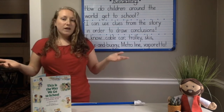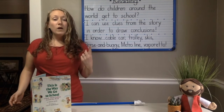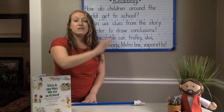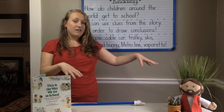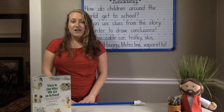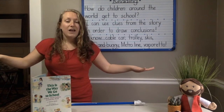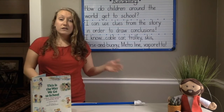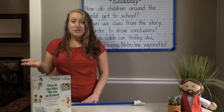So what would be a way that you would get to school? Do you have any ideas? One way, you might need to ride on a boat. Maybe you take a boat from your island to the mainland. What other ways could you get from your island to the mainland? You could fly in an airplane or a helicopter. There are some kids in the world that really do get to school by boat or by an airplane or a helicopter. Did you know that?